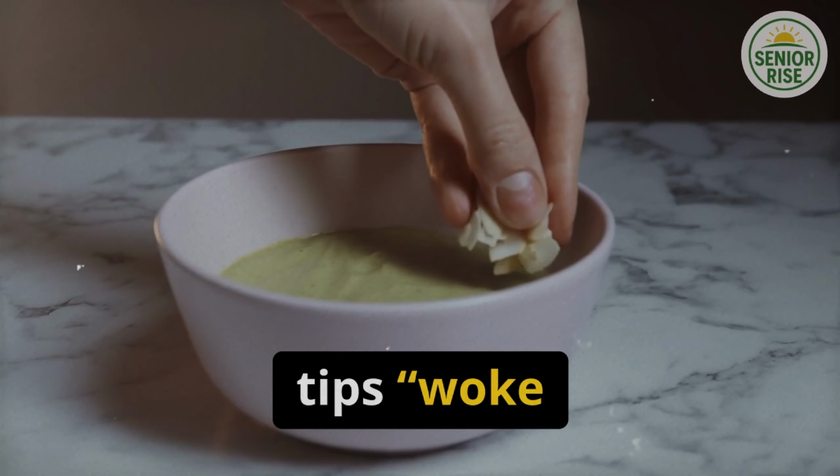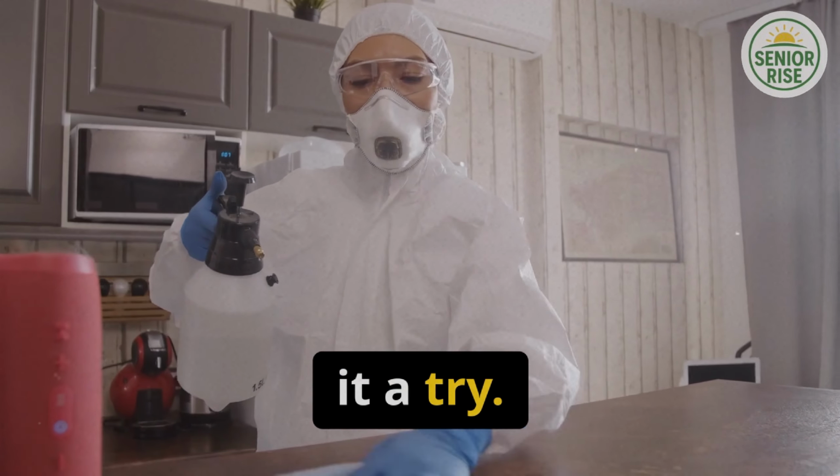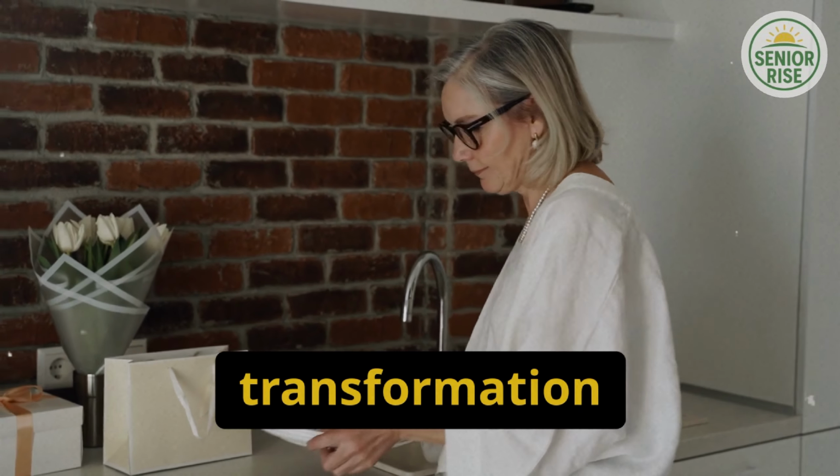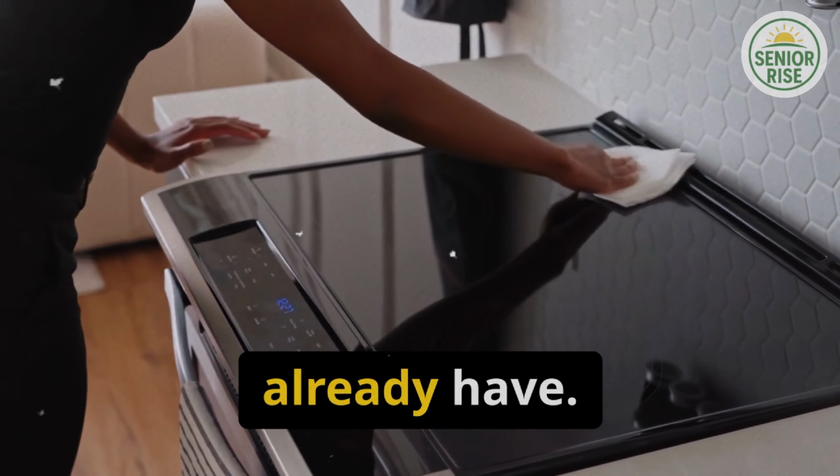If any of these tips woke up a forgotten item in your kitchen, go ahead and give it a try. Sometimes transformation doesn't come from buying more, but from taking better care of what we already have.